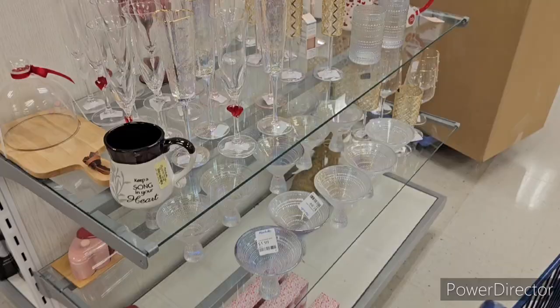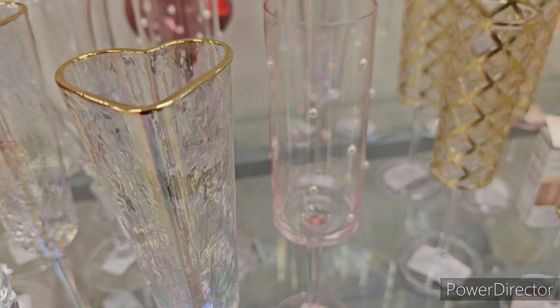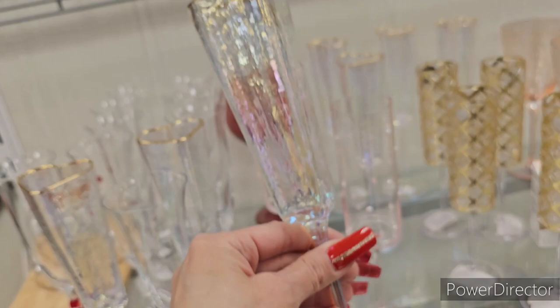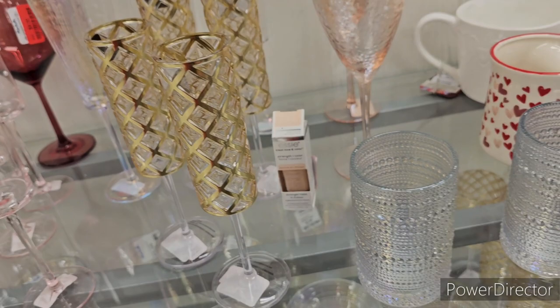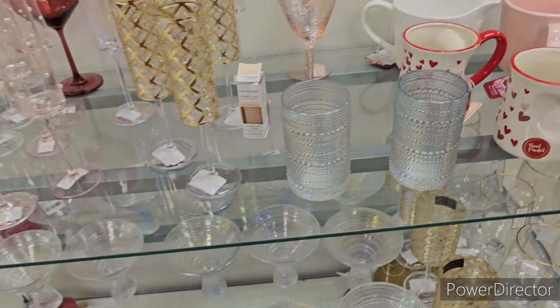So we do have these little wine stem glasses. I don't want to like pick them all up. There's heart shapes. There's ones with beads on them. These ones here, $5.99. So we're going to just do one of each, $7.99. And then these aren't really Valentines. So here's the coffee cup. This little cute little heart coffee cup. It's gonna be $4.99. So there's that. It's not too bad here.